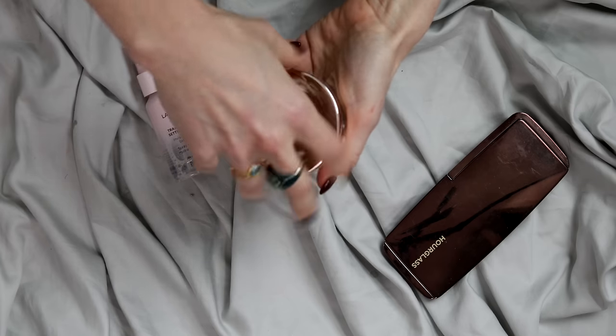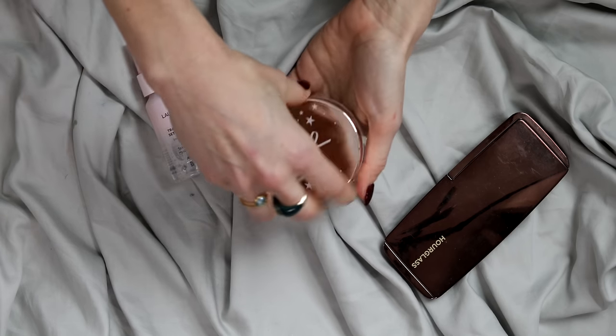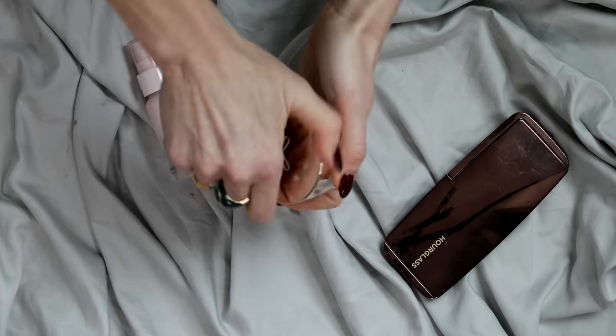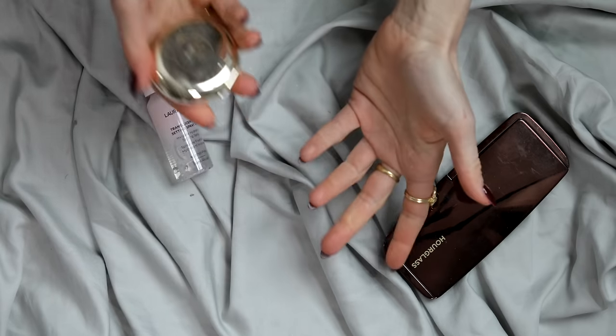This is the Ciate powder. I can tell by looking at it. I remember it being more mattifying than I need it to be. It's one of those super blurring, very mattifying powders, very much like the Ami Colay or the Uma. So gonna pass that along. The Westman Atelier one, I just don't want to buy again, so I'm going to hold on to it, but it didn't really impress me.